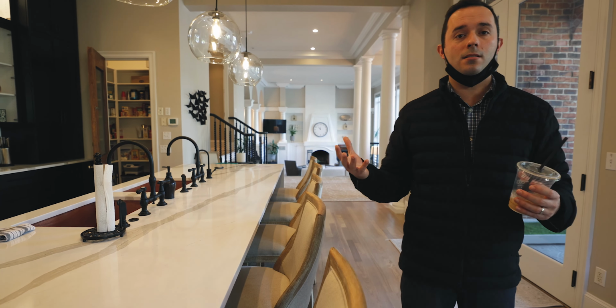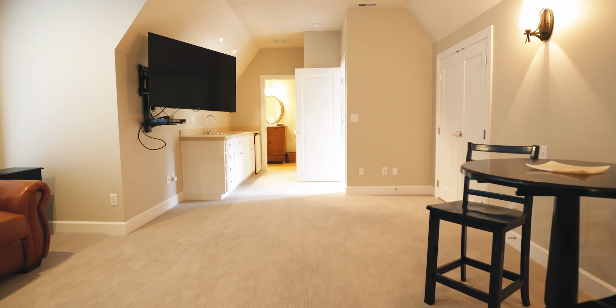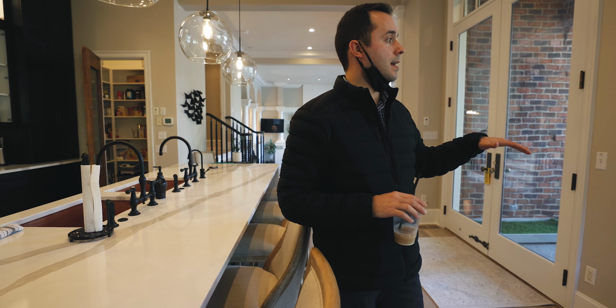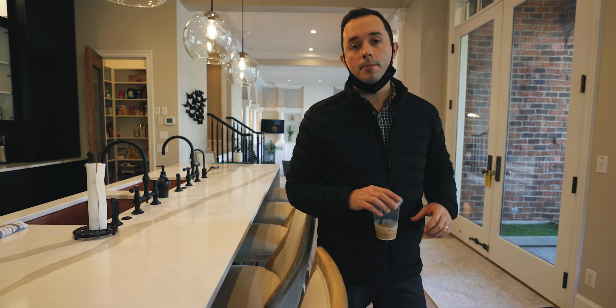I think the biggest part about this house that you should be aware about is you're sitting up over the lake. We're gonna show you some amazing views right now and some outdoor living space as well.